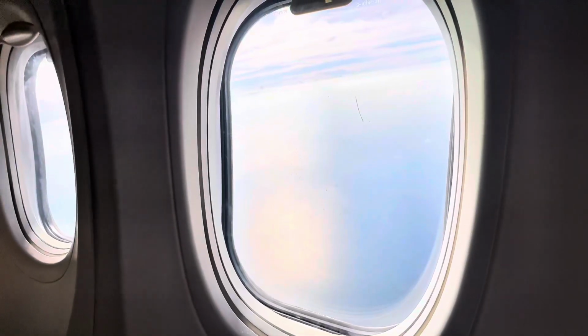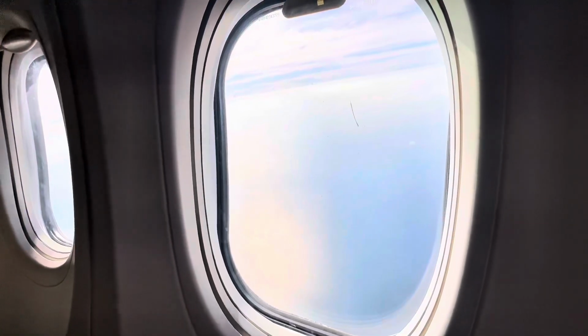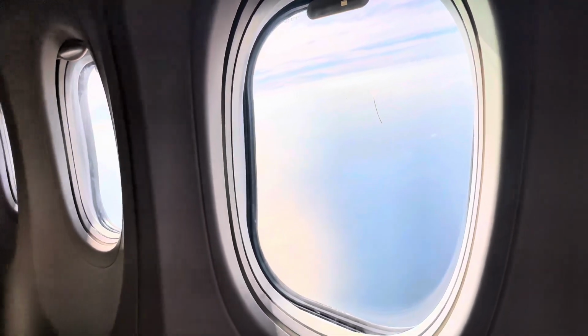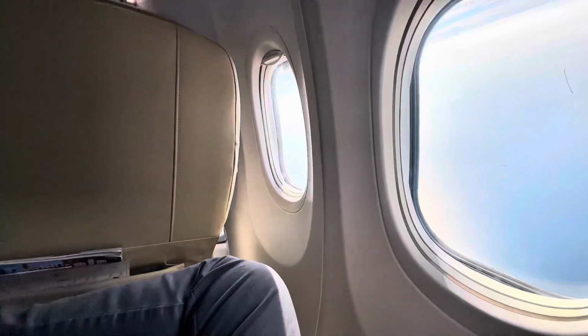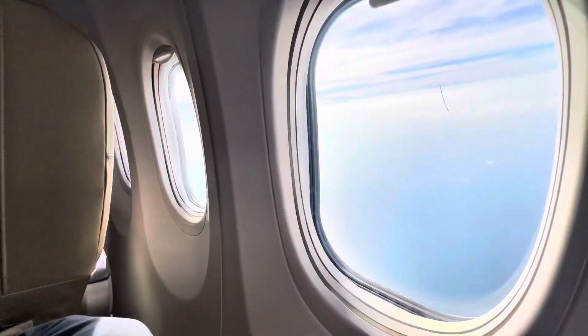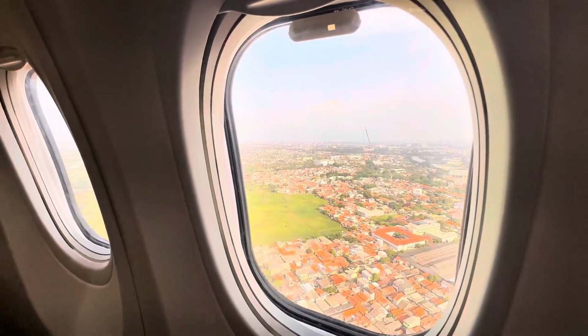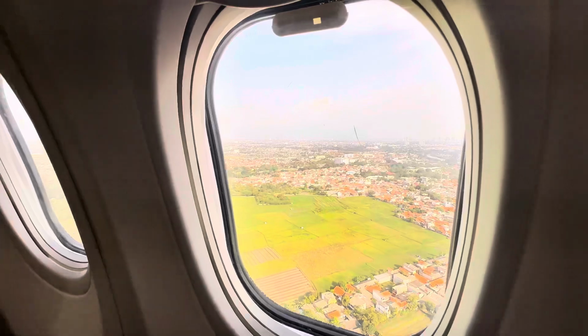I settled back into my seat and took in the amazing views out of these large, oversized windows. Honestly, I really didn't feel the need for in-flight entertainment here. I brought my iPad, which was stocked up with Netflix, but I didn't use it. I just spent the rest of my flight gazing out of a window. Before I knew it, it was time to land. Let's watch.